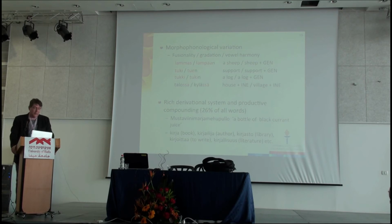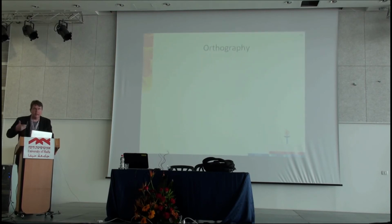And as examples of the derivation system, we have words like kirja, kirjailija, kirjasto, kirjoittaa, kirjallisuus, which refer to book, author, library, to write, literature. All derivations from the word book. So a single root can actually be present in a huge number of orthographic contexts and forms.